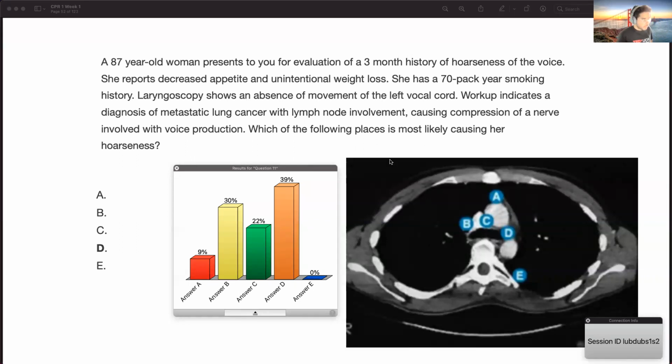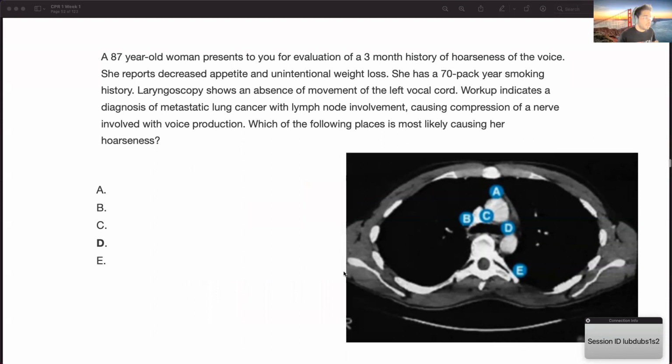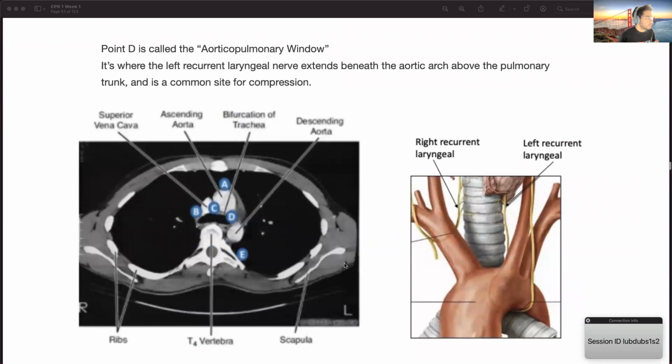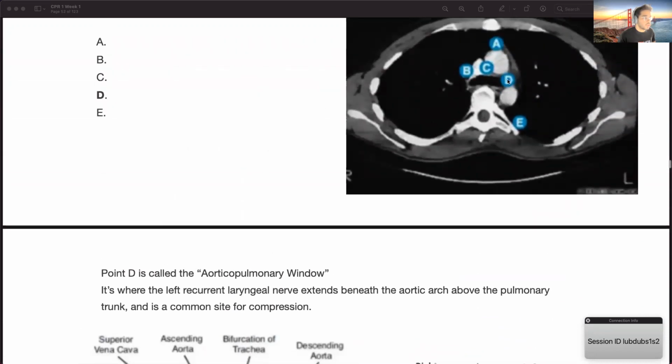Awesome. So we were split on this. The answer here is D. I know you guys were definitely tripped up by this. I was initially. What is the imaging modality that we're seeing here, guys? CT. Nice. Exactly. So this is a CT. So the answer here is D, right? Because what we were actually looking for here is right there.